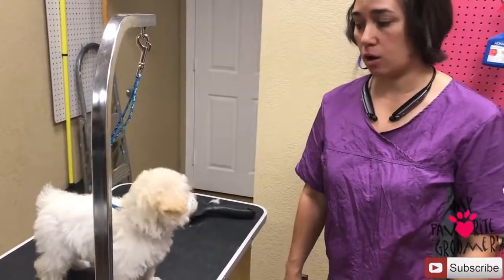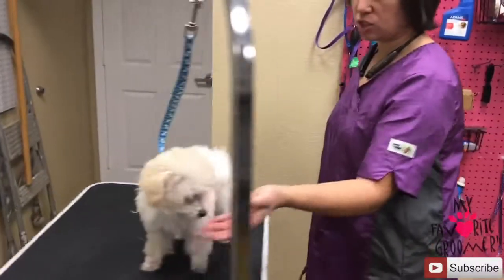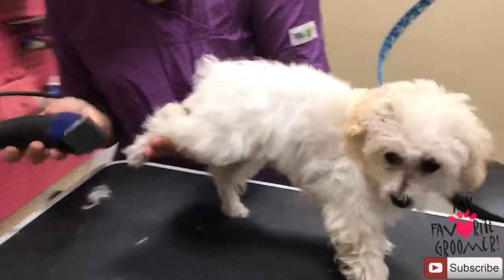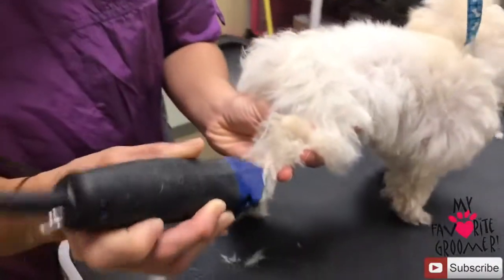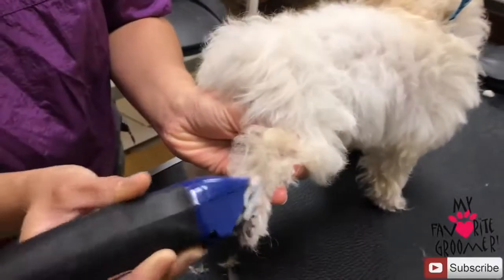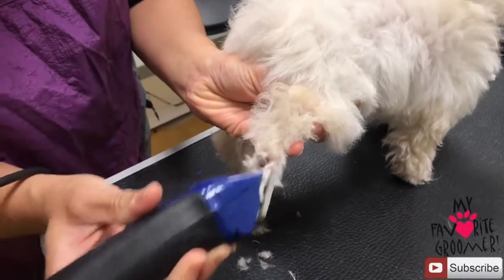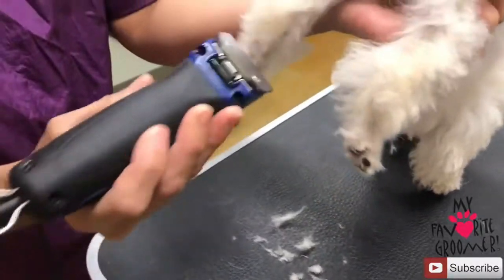Okay, here we go. We are already brushed out, and we've tried to do the face just a tiny bit more. It's not gonna work. She's not really cooperating, so we're gonna come back through and clean her feet with the 40 on the bottom. She doesn't really like the clean feet either. I tried a couple, just holding her in my arms and doing the clean feet, and she's not really having it.